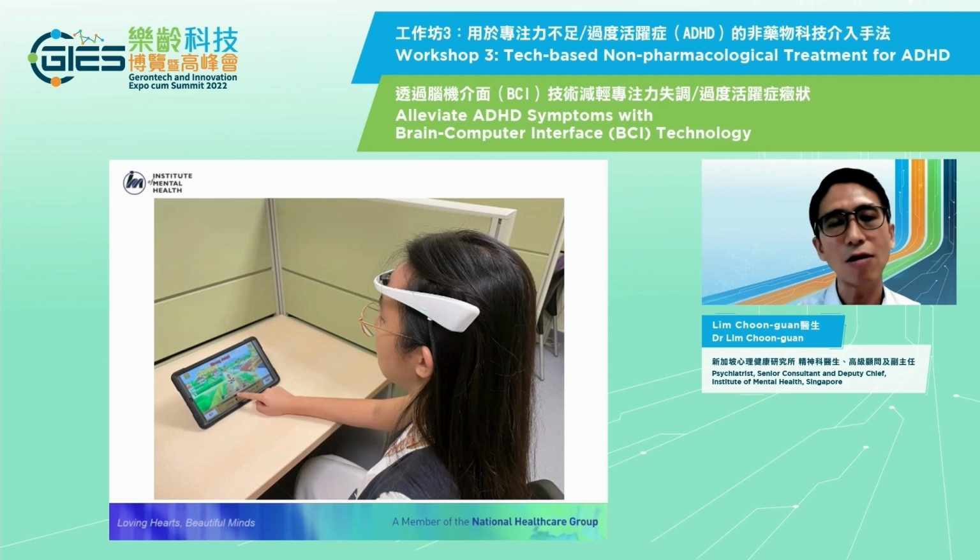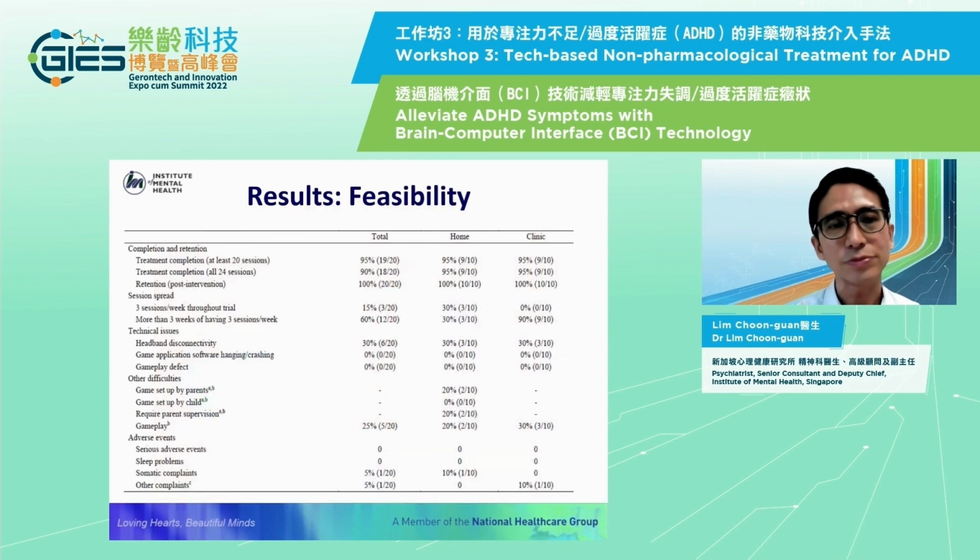So this picture shows you how our current tablet-based training works. Again, this headset is developed by Neuro, and the treatment is now on a small tablet, right? So you can see that the subject has to press on certain controls to jump to catch the fruit. But otherwise, most of the intervention is through their concentration. These results have yet to be published, and it is currently under review by a journal.